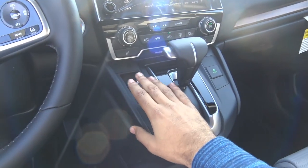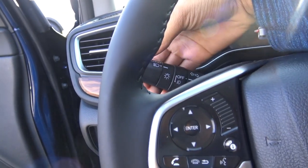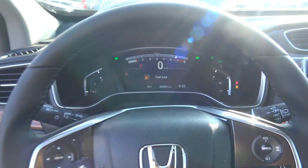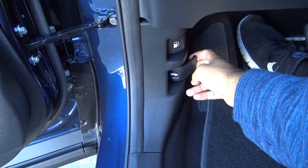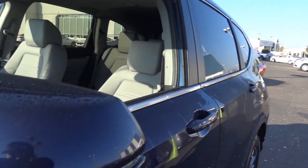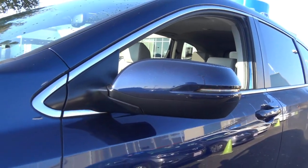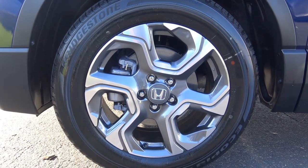And you also do have an electronic parking brake. Let's go ahead and turn on the headlights and the fog lights, as well as the hazards. Driver's window and the front passenger window are fully automatic. Let's go and pop up the hood and check out the engine bay. Let's go ahead and check out the exterior of the CR-V. Heated exterior mirrors with LED turn signal indicators integrated onto the mirrors. You also do have 18-inch alloy wheels.